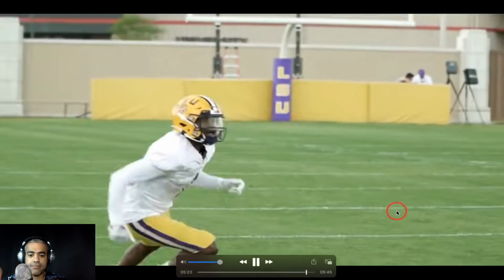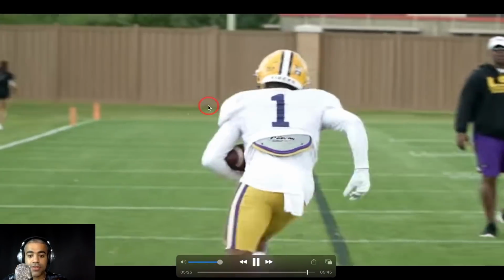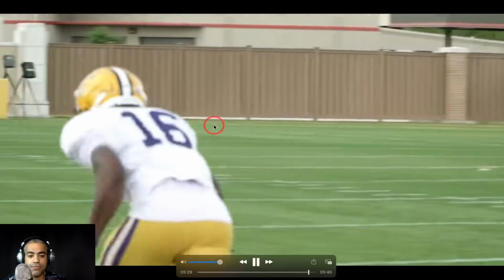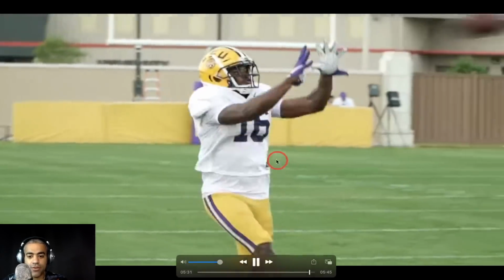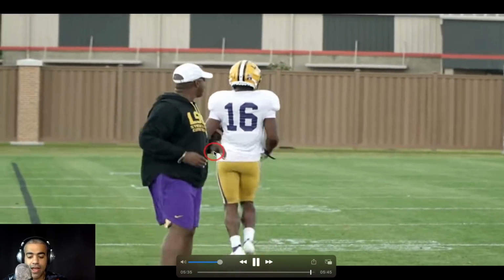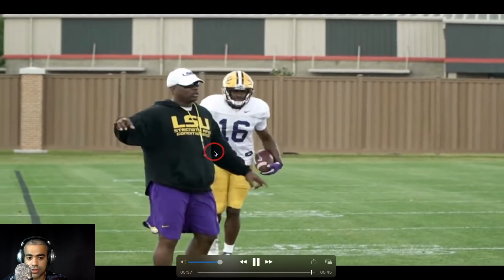We continue here. So notice not Kayshawn, but notice who's next up in this drill. My friend and yours, Devonta Lee, who's getting a lot of praise from the LSU coaching staff.